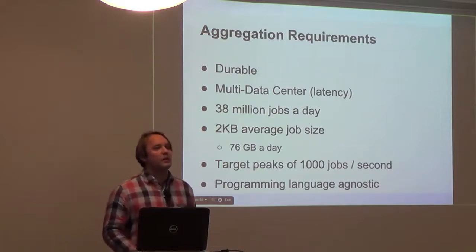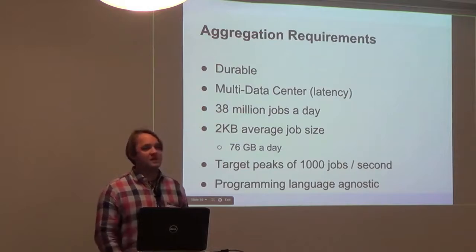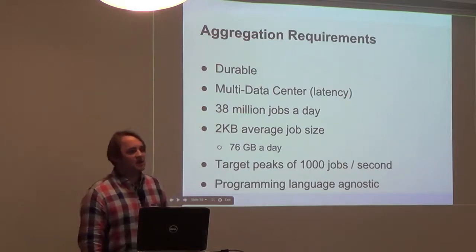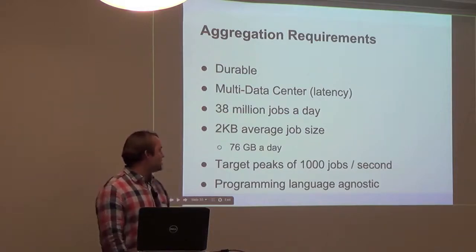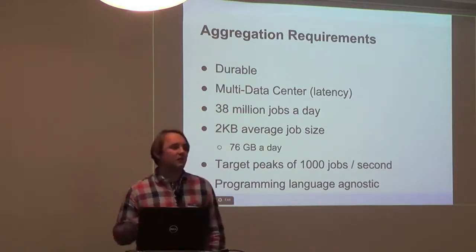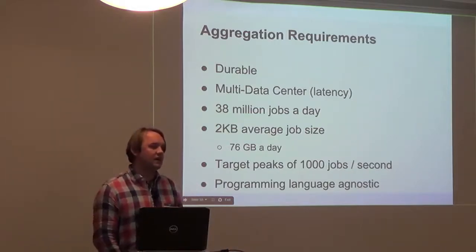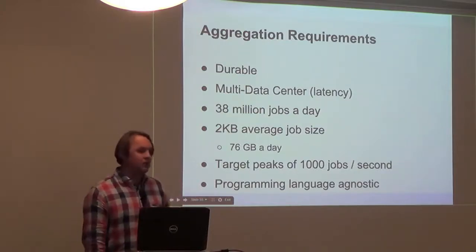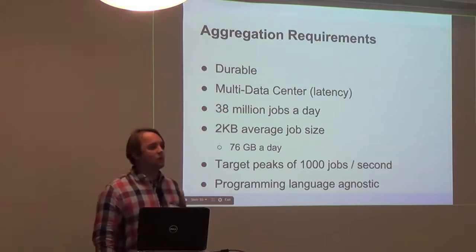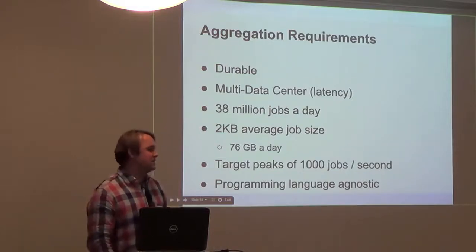At the time that we were looking into message queues, our writes were at peaks of 350 jobs per second. So to give us some extra room to scale and make sure that we could continue writing for growth in the future, we wanted to target a message queue that could provide 1,000 messages per second. Also, our engines are written in multiple programming languages. So it's important for us to find a client that is programming language agnostic and able to communicate with the message queue.